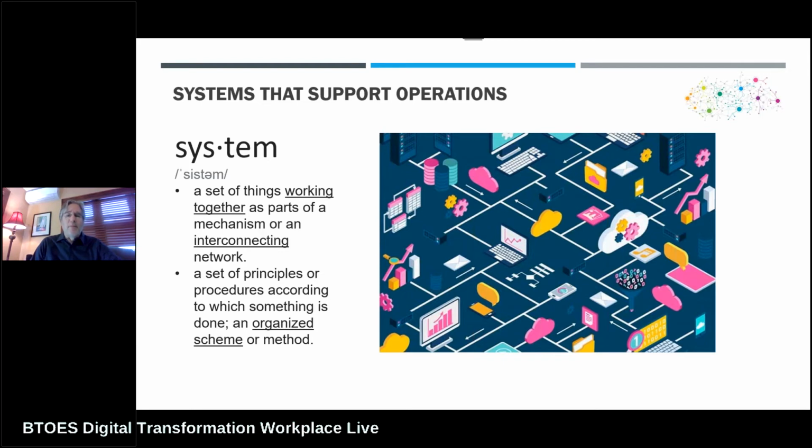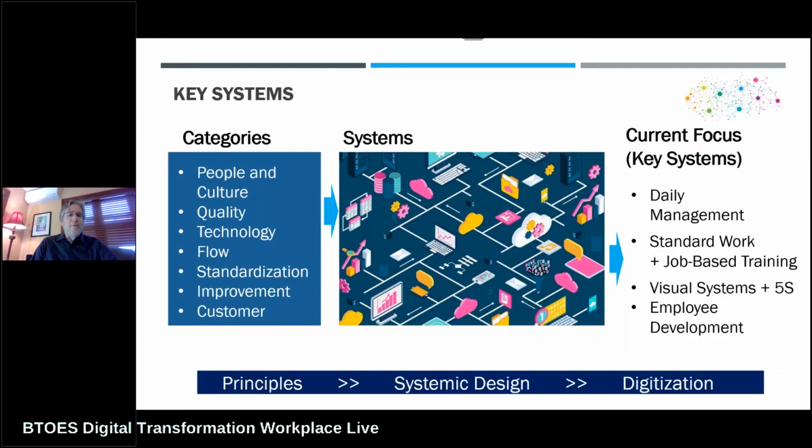And that's where we start asking the questions: what is going on in the system that needs digital transformation, that needs improvement, that needs a fresh set of ideas. Now, we've identified about 6-7 categories: people, culture, quality, technology, flow, standardization, improvement, and customer. But really that ends up being over 100 unique systems that support operations.